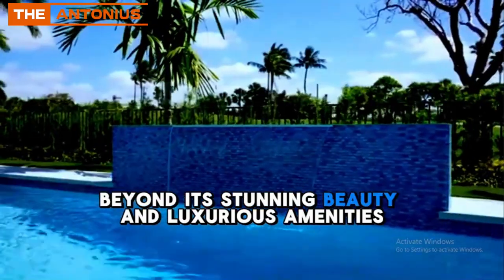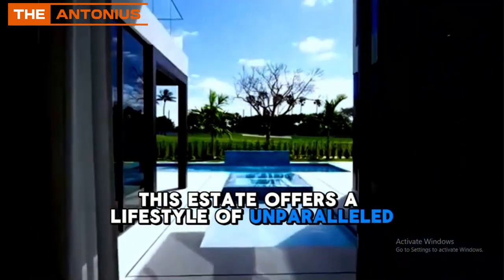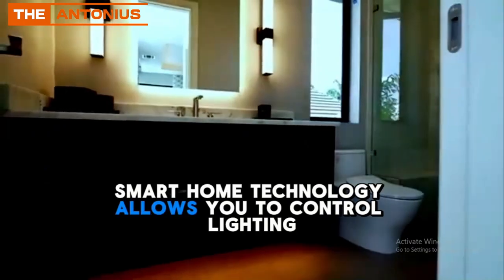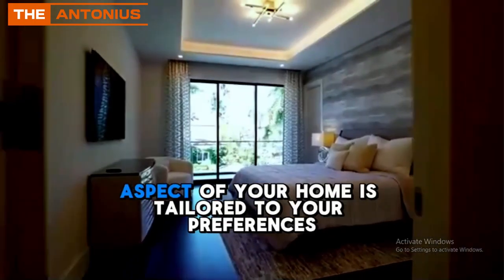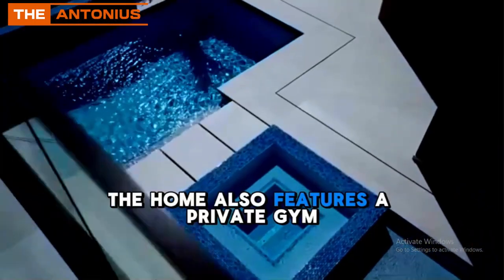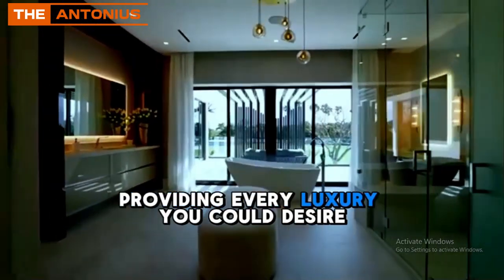Beyond its stunning beauty and luxurious amenities, this estate offers a lifestyle of unparalleled convenience and comfort. Smart home technology allows you to control lighting, climate, security, and entertainment systems with ease, ensuring that every aspect of your home is tailored to your preferences. The home also features a private gym, a home theater, and a wine cellar, providing every luxury you could desire right at your fingertips.